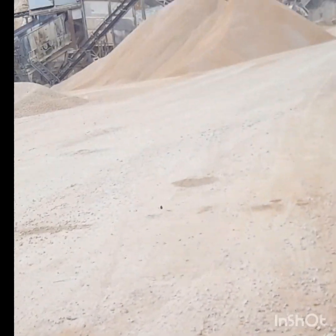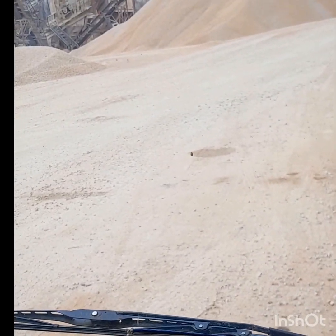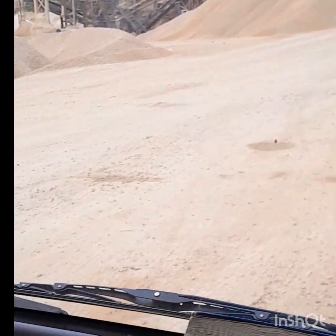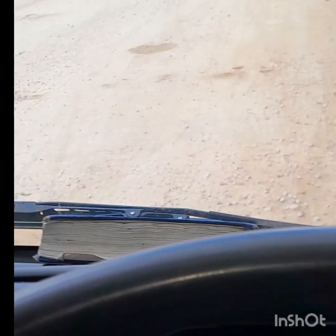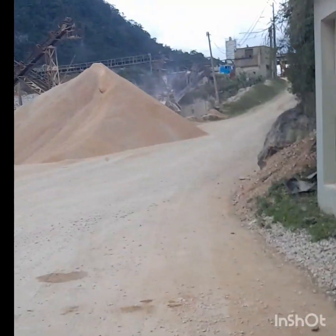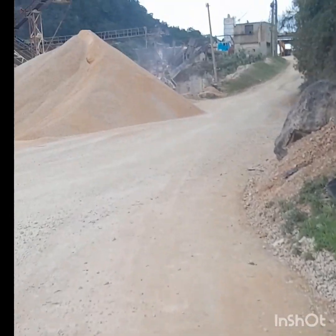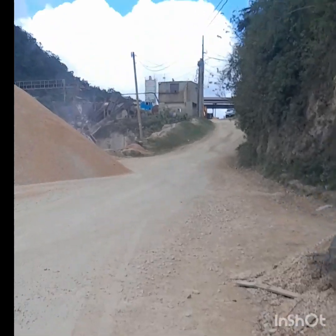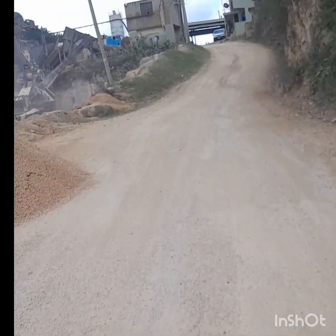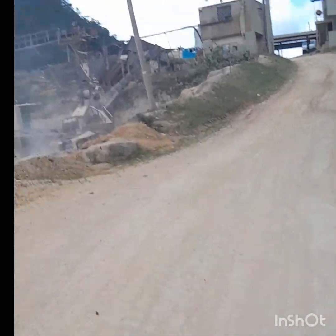Whenever I get back change for the customers, I give them back their receipt and their change, because it's very important. That's how people trust you to do their business. So I'm going up the hill now to give the receipt to the young man to come out of the quarry.